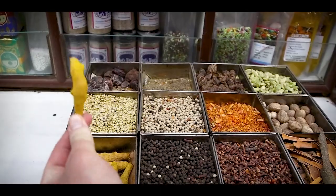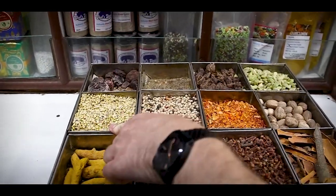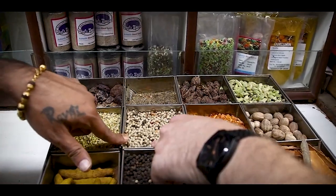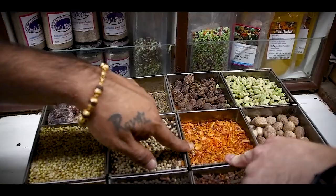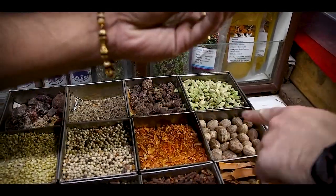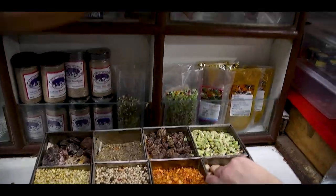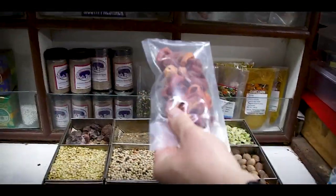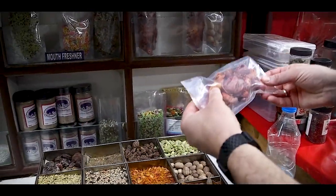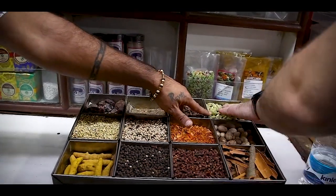Turmeric, this is what turmeric powder comes from, and I'm not sure what all of these are actually. Coriander. White pepper. This one, mace flower. Nutmeg. This is the actual one. And dried nutmeg. Or as they call it, mace flower.